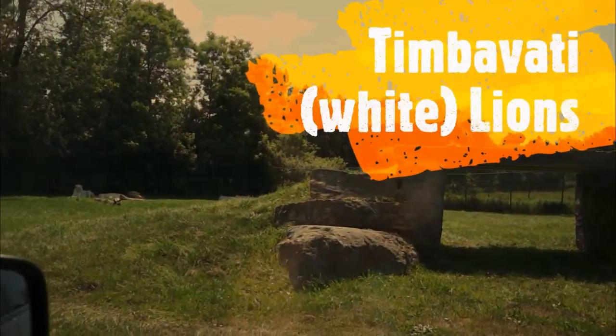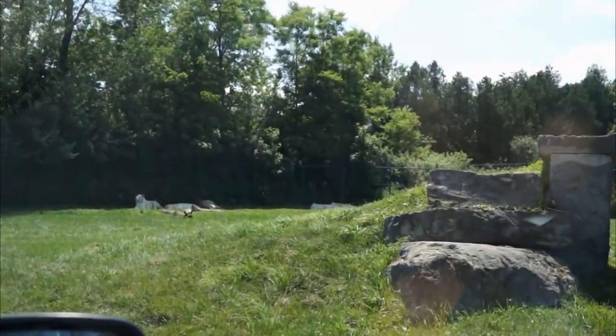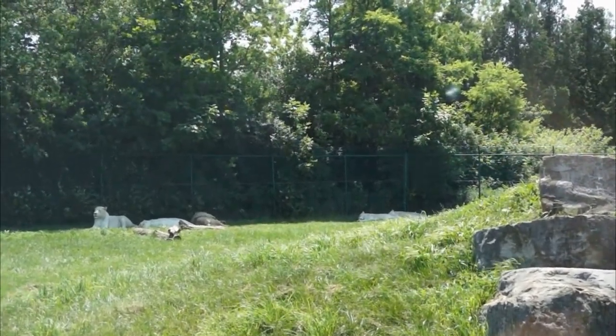These are white lions, because they're pygmy. You see, we got four females in there, and I got the big male, who of course is sleeping the wrong direction and we can't see his face.